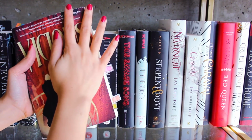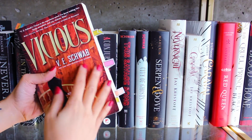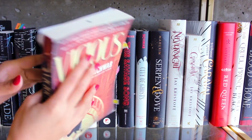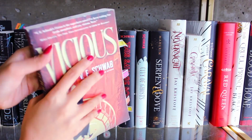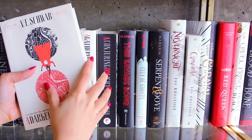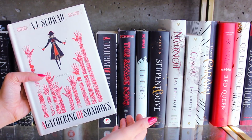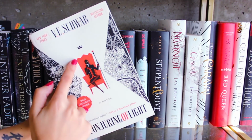The first book I have here is Vicious by Victoria Schwab, or V.E. Schwab, she goes by for her adult books. I feel like I'm going to have to reread it again because it's 2020 and I need to read it at least once a year. And I have the second book in that series, which is Vengeful. I have the A Darker Shade of Magic series. The first one is A Darker Shade of Magic. A Gathering of Shadows.